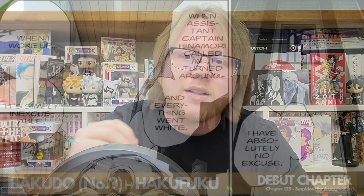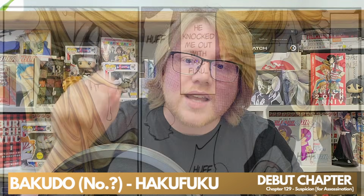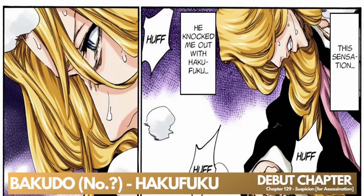Hakufuku is the first spell debuting in the Soul Society arc that doesn't have a number assigned to it. The target sees a flash of white light before their eyes, which instantly knocks them unconscious.